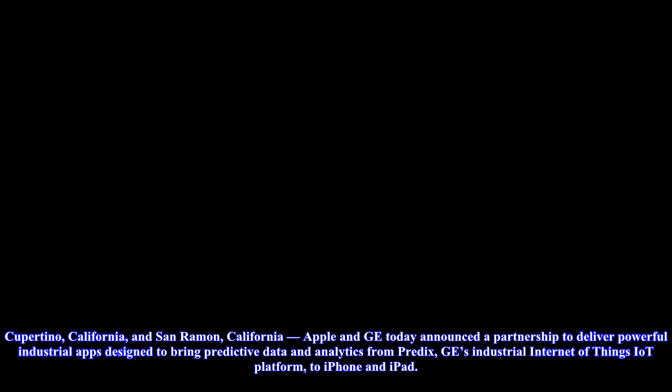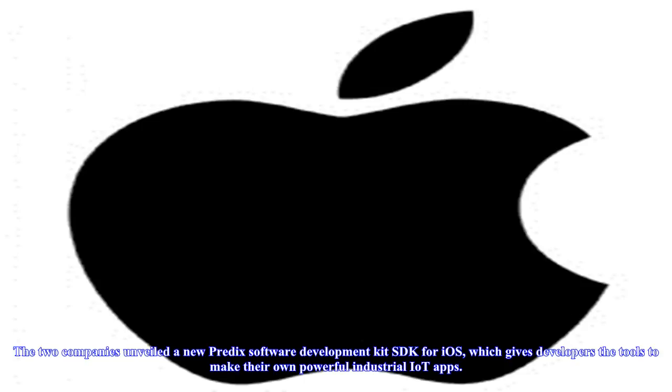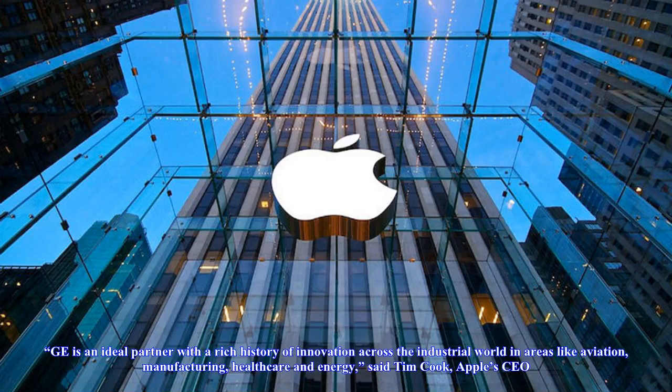Cupertino, California, and San Ramon, California. Apple and GE today announced a partnership to deliver powerful industrial apps designed to bring predictive data and analytics from Predix, GE's industrial Internet of Things (IoT) platform, to iPhone and iPad. The two companies unveiled a new Predix Software Development Kit (SDK) for iOS, which gives developers the tools to make their own powerful industrial IoT apps.